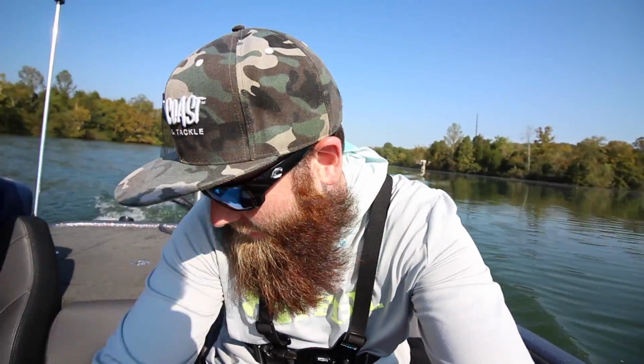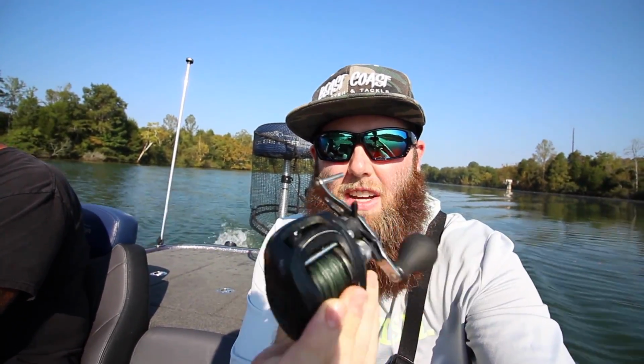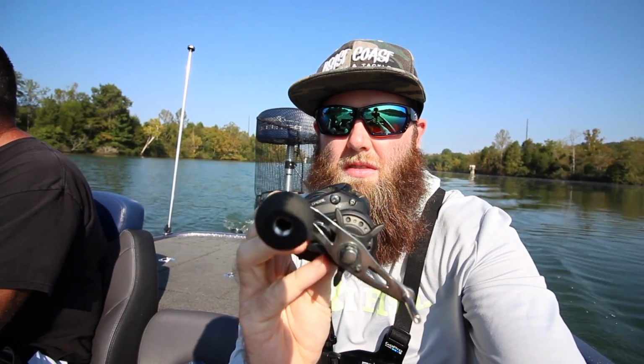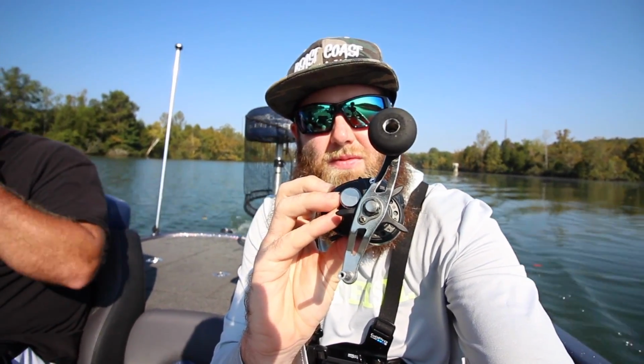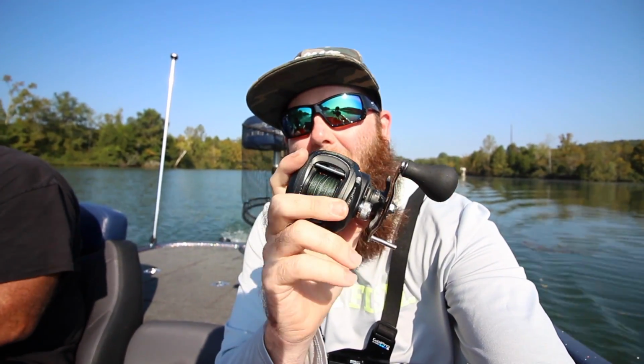Catch some, but I just think this old reel finally had enough. I've actually had this reel, this is the first baitcaster I ever bought for myself. This is an old Lew's, probably from like 2012, 13. And I think I finally just jerked the back wall out of it when I set the hook on that fish. It's not old compared to some reels, but a lot of good hard use out of that reel.